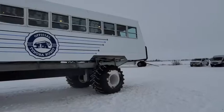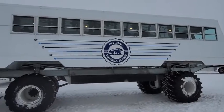So we have arrived at the Frontiers North Adventures Tundra Buggy garage, or the staging area where they keep these Tundra Buggies, and I think that is the electric one right there. You can see the battery hanging underneath it between the wheels, which is pretty interesting. We drove approximately 20 minutes from the Churchill airport to this base. Now we're going to have a bit of a meeting, and then climb aboard the electric Tundra Buggy and head out onto the tundra and hopefully see some wildlife.